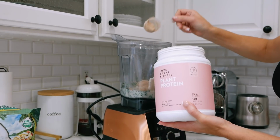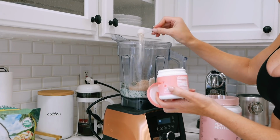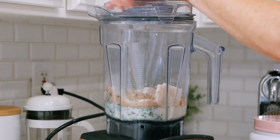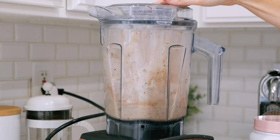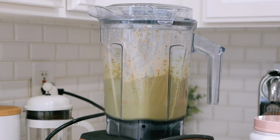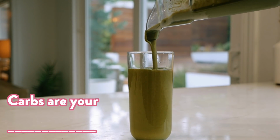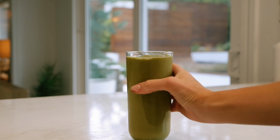Sometimes I'll just put it in water, but this is such a good secret combo I found. Oh my gosh, those oats from Trader Joe's, the pumpkin ones, they actually have a lot of sugar. I would never just eat them by themselves, but putting a little bit in the smoothie post-workout was amazing. And your body's going to use those sugars, especially after a workout, to replenish your glycogen. Again, really important. Carbs are not the enemy. Sugar in excess, anything in excess is, but just the right amount today.